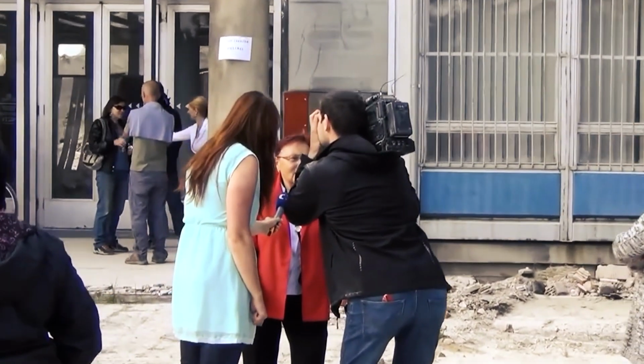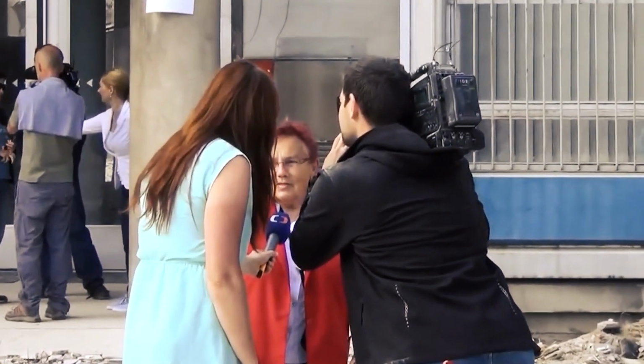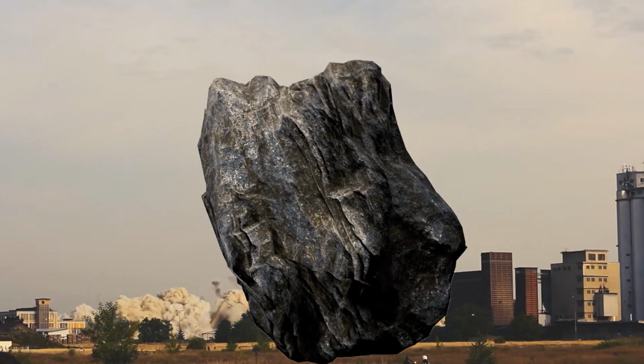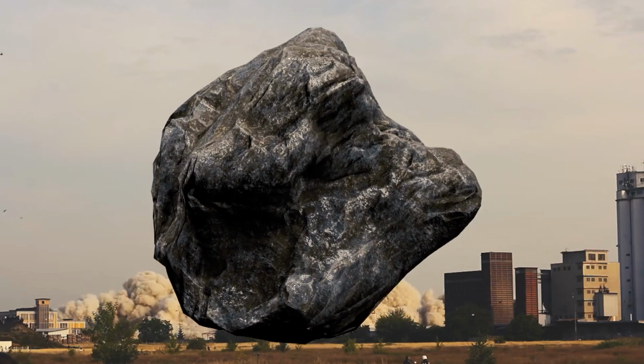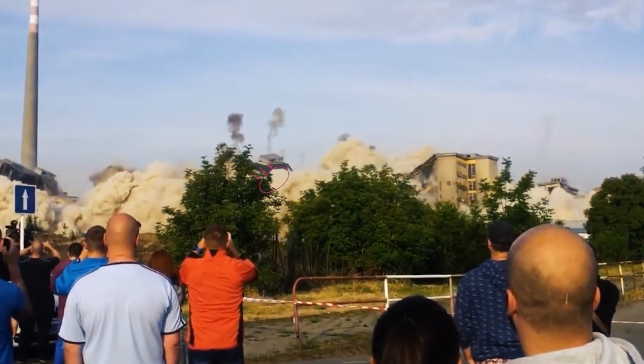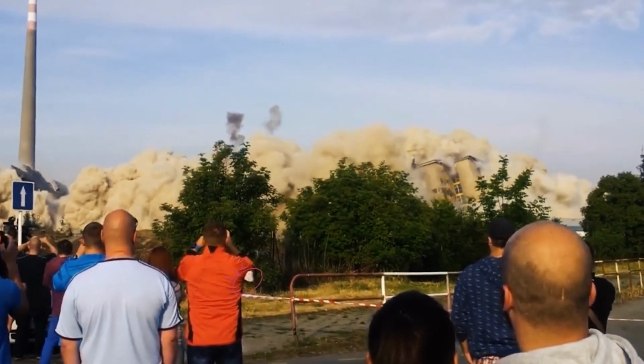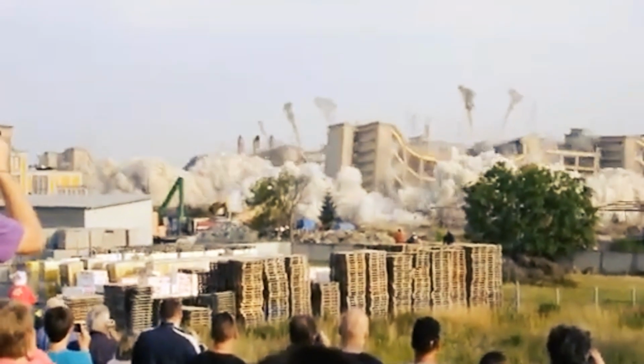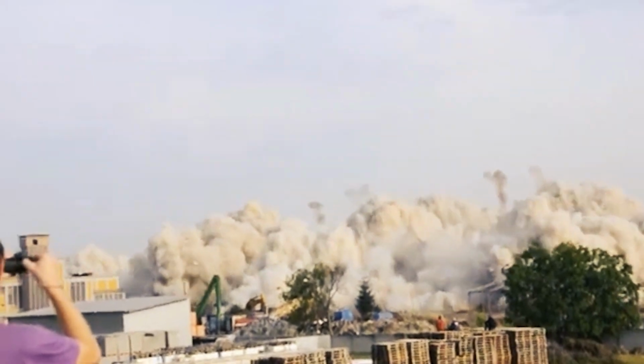Even though they were over a quarter-mile away from the blast, it turned out that this distance wasn't enough. Upon closer inspection, the piece of rock looked to be about the size of a softball, flying at high speed through the trees and narrowly missing the heads of about 5 people. Thankfully, no one was seriously injured during this demolition.